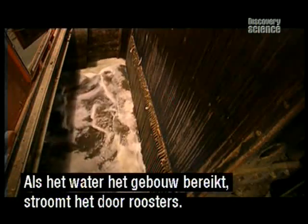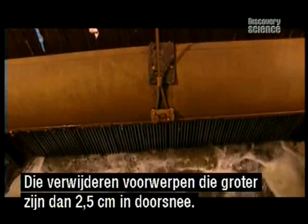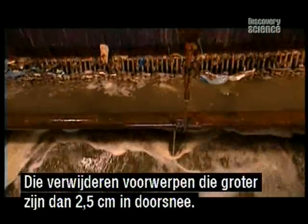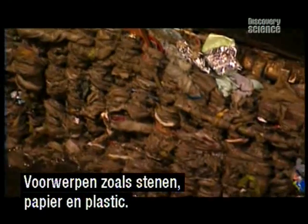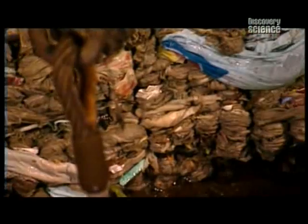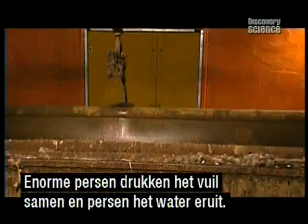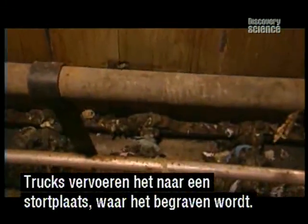Once the water reaches the treatment building, it flows through screens. This preliminary filtration removes any solids larger than 2.5 centimeters in diameter, such things as stones, paper and plastic. Giant presses compact this rubbish, squeezing out the excess water. Trucks then haul the stuff to a landfill, where it's buried.